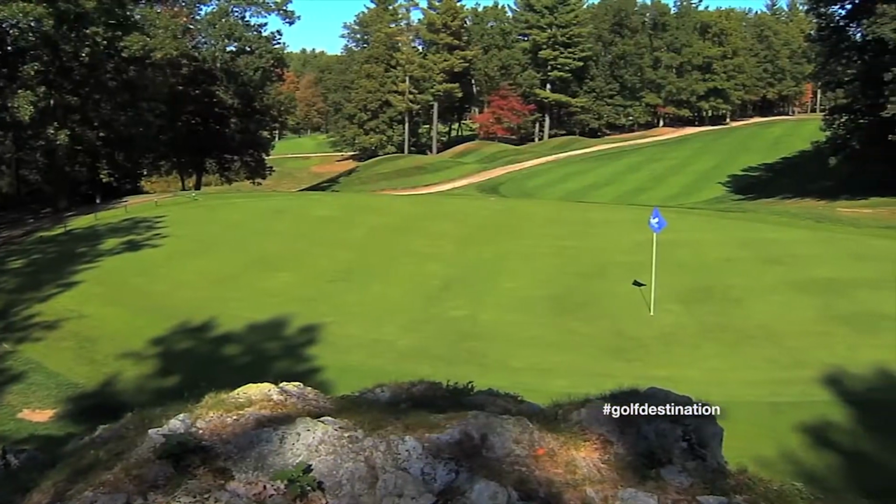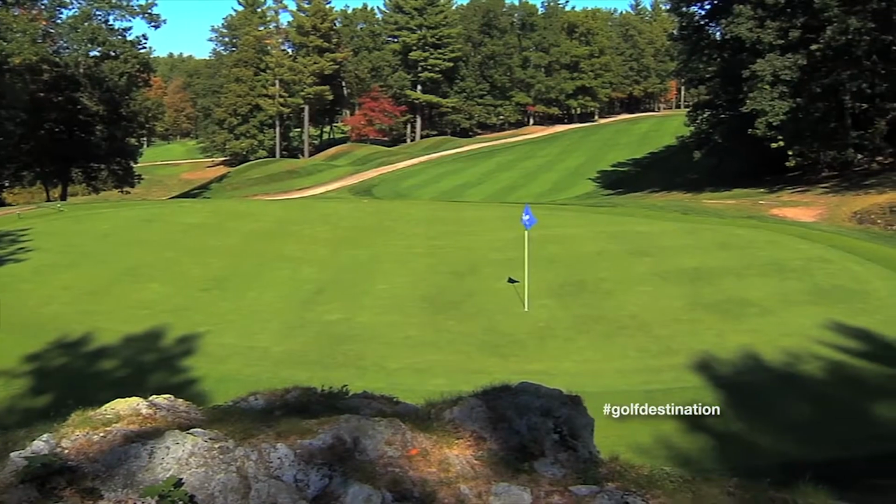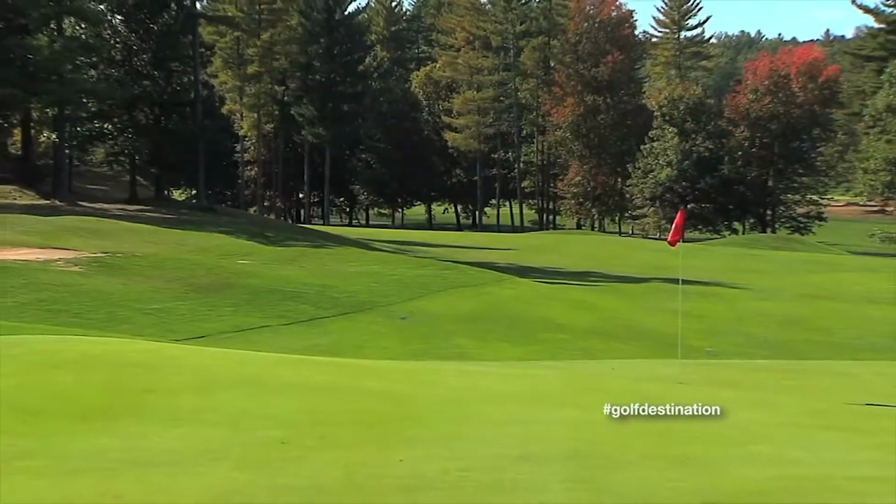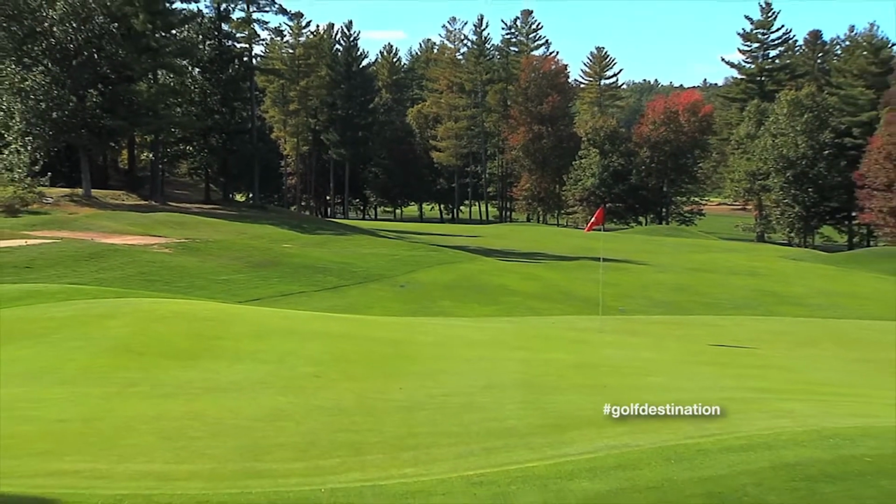The greens are fairly large, so it makes it nice to be able to get up and down pretty easily. You do find some breaking putts, mostly on the backside here, but just because they're not undulated doesn't mean they're not difficult greens.